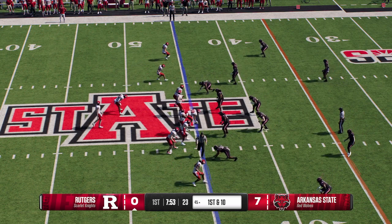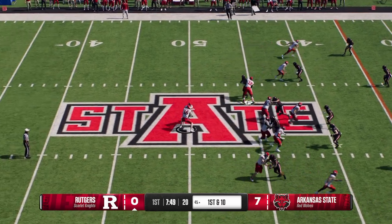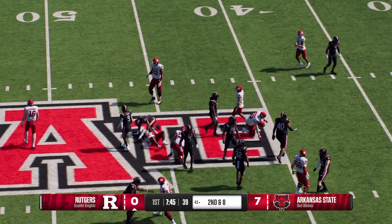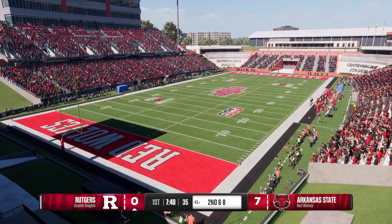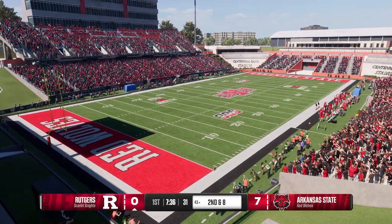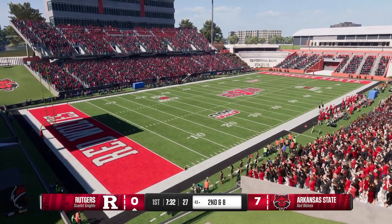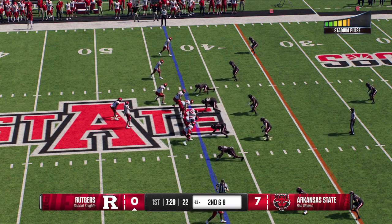And the Scarlet Knights are moving quickly down the field. The give to the running back from the shotgun. All right, well, the offense here, they're trying to get this run game established. They obviously don't break off a long run there, but they're just trying to find their footing at this point. Picked up 2 yards on that last one. They need 8 on second down.